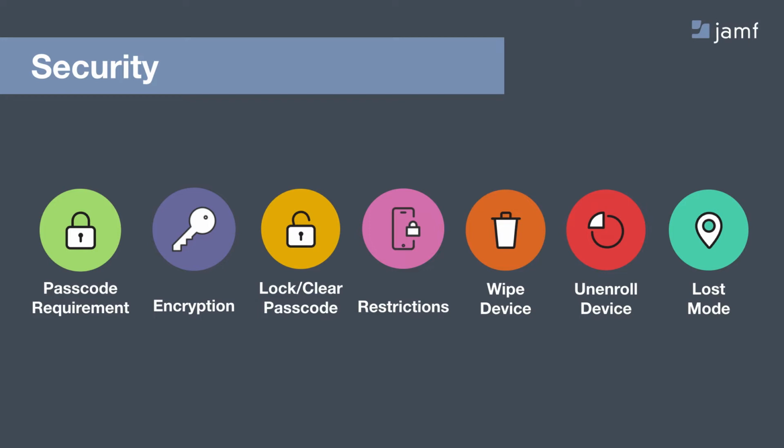If that device, while in lost mode, was brought into a Genius bar at an Apple store to be removed from lost mode, they don't have a way to unlock it. In fact, they would have some questions probably for you why you have a lost mode iPad that you don't know how to unlock, because you should be able to do that. So it gives you an extra level of protection to make sure that that device is unusable by anybody. So if you have an employee who's acting nefariously, or if a device goes missing, you can lock it down, removing access to everything from them. The only way to unlock it is through the Jamf Now portal.